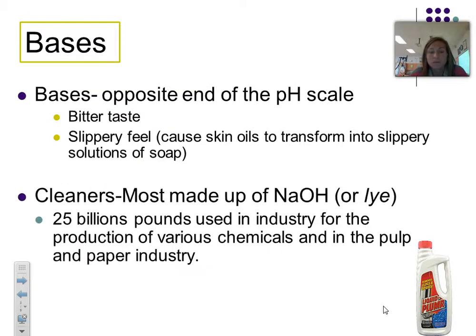Like I was saying, most of our cleaners are made up of sodium hydroxide, which is a very strong base. It's also known as lye. About 25 billion pounds are used in industry for the production of various chemicals and also in the pulp and paper industry, so that's kind of interesting. If you've ever had to unclog your toilet, liquid plumber is probably one of the most basic things, and it reads at the very highest level of 14 on the pH scale.